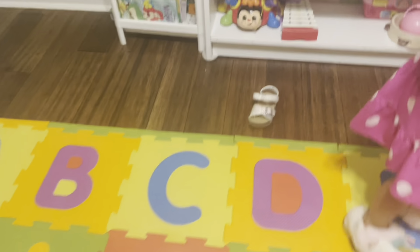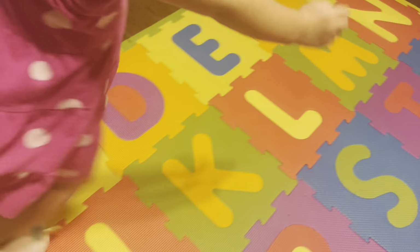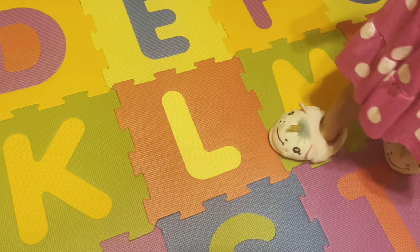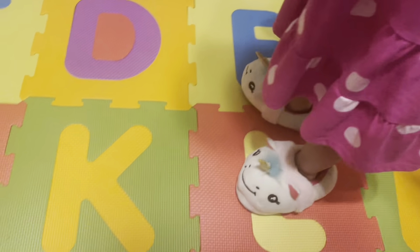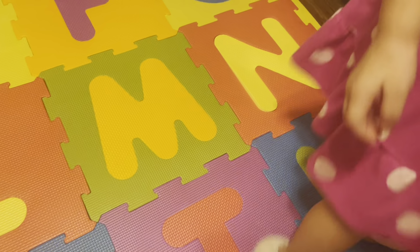Okay, jump. B. Go to B. L. Find the L. Where's the L? You can find the L? There. Look. There, L, U, E.